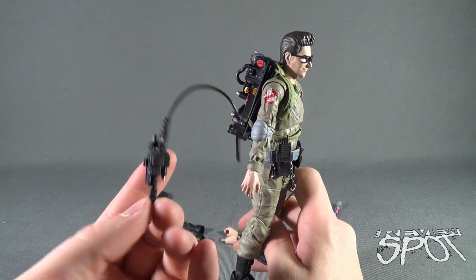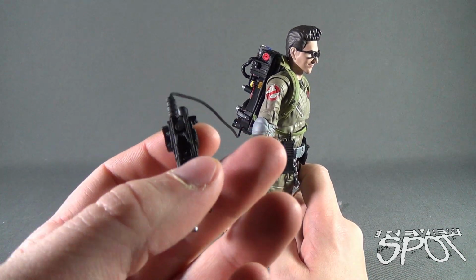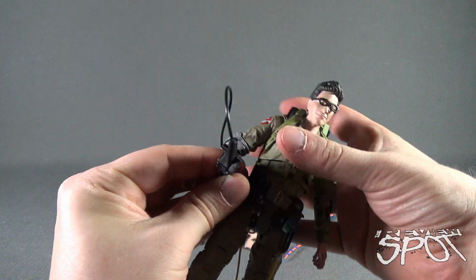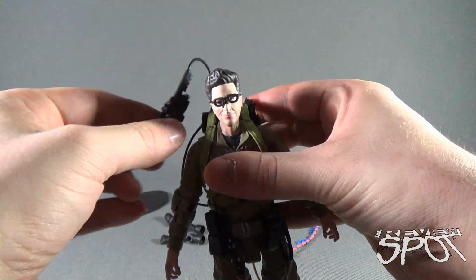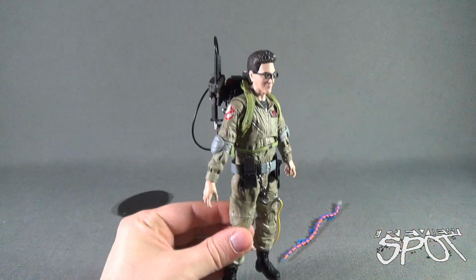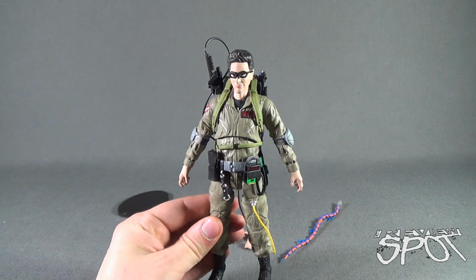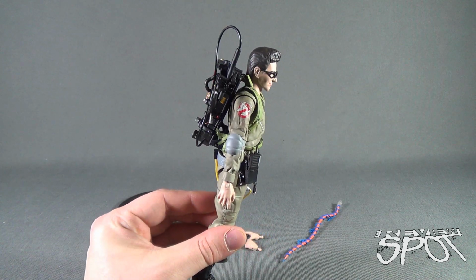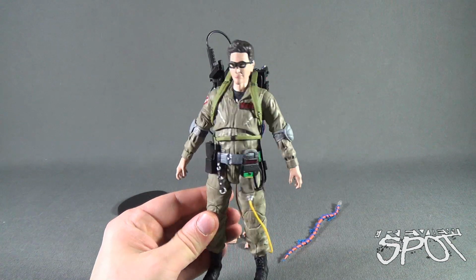The wand comes off the same way. There's a little clip on the side here, just a little ledge, and it clips. The hose sometimes gets in the way of things, but the wand does clip to the back of the Proton Pack. Sometimes you do have to struggle to get it on there, but for the most part, it goes on pretty easy. No issues there.